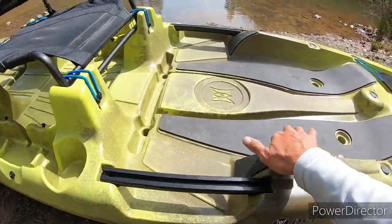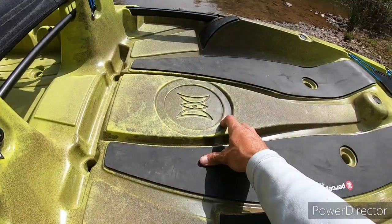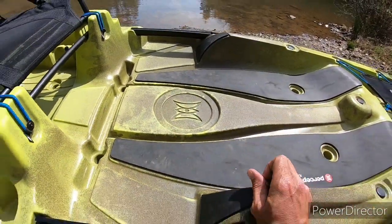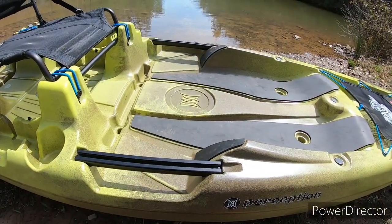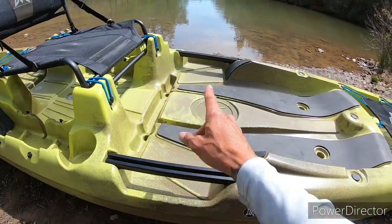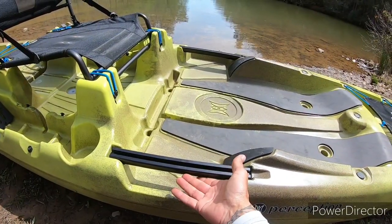Right here is also another recessed cutout spot for you to put a hatch if you want to add a hatch, which wasn't a selling point to me. I don't ever use the inside of my kayak anyways. But here on the sides we've got two tracks, one on each side, and they also serve as carrying handles.